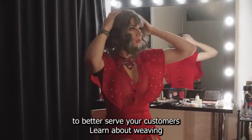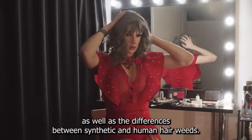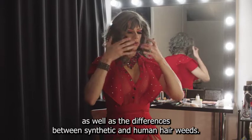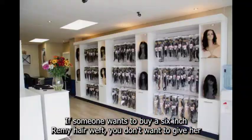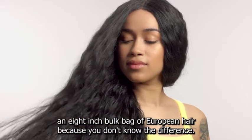To better serve your customers, learn about weaving and the various types of human hair available, as well as the differences between synthetic and human hair weaves. If someone wants to buy a 16-inch Remy hair weft, you don't want to give her an 18-inch bulk bag of European hair because you don't know the difference.